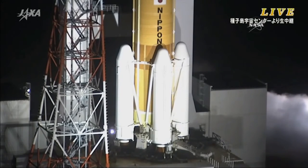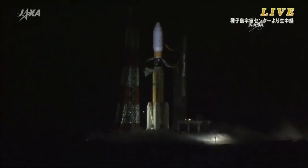Under 4 minutes. The launch vehicle is currently controlled from the Yoshinobu blockhouse.